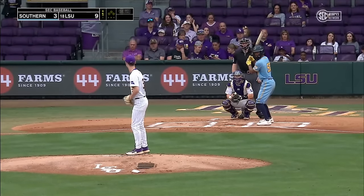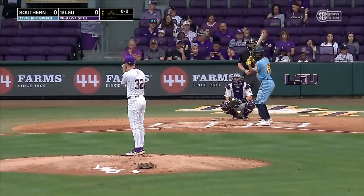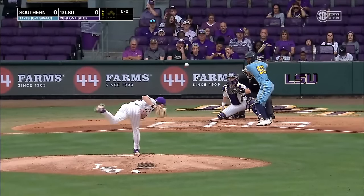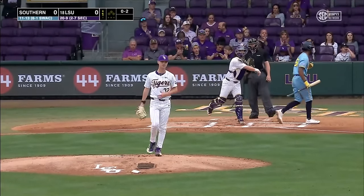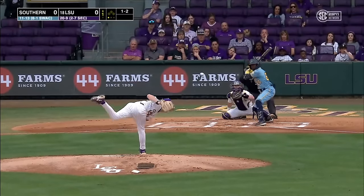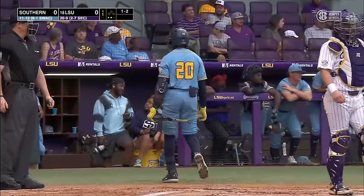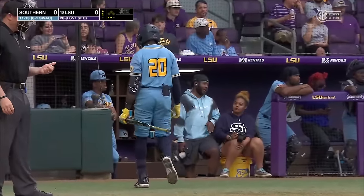He struggled a little bit in a couple of SEC relief appearances. Let's see if getting the start... 90, 91, occasional 92. Earlier in the season, he was throwing the ball a lot more, 93 to 95. And the pitch to Bird. Swing and a miss. Anderson has cranked a couple of pretty good fastballs with two strike counts.